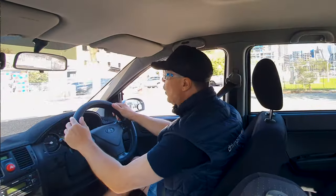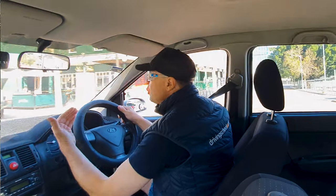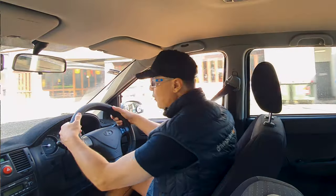So that is really important. That way you will have a lot better judgment when you should proceed and when you shouldn't. You'll be judging the speed of other cars a lot better, and their distance, of course.